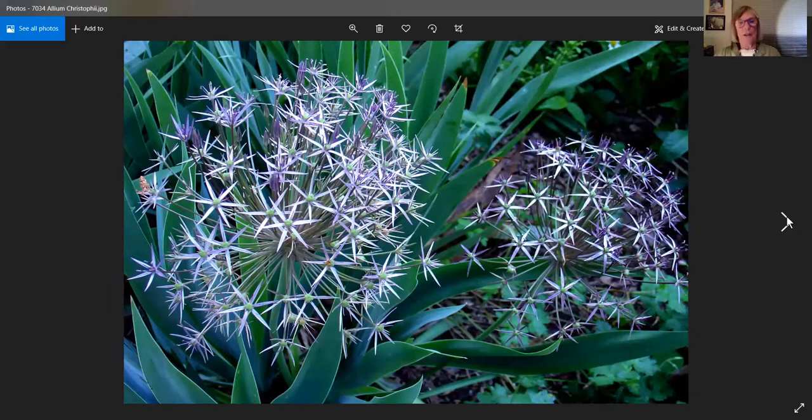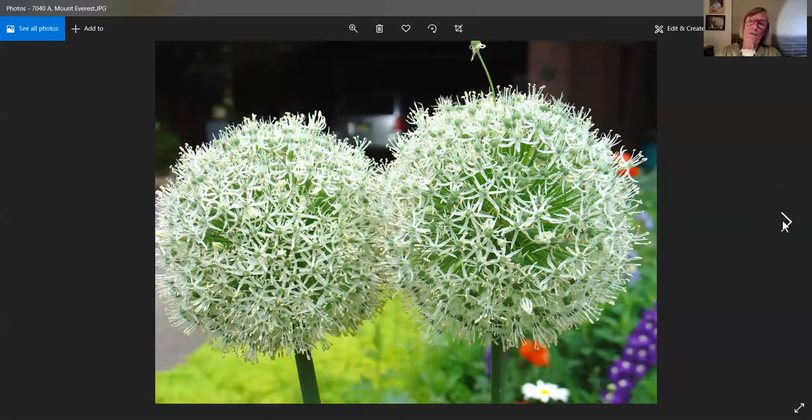These different kinds, this is one of my favorites. This is Allium. Allium is now the bulb plant, and they come with these huge round flower heads in all heights and all sizes, and they come back again and again, and nobody eats them, and nobody disturbs them. That's the nice thing. This is called, I think, Mount Everest.